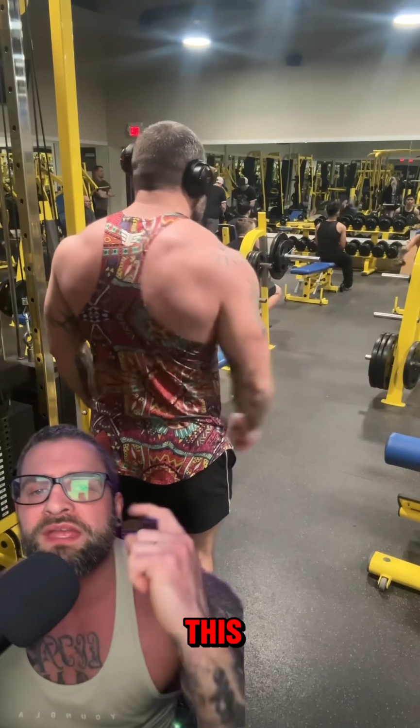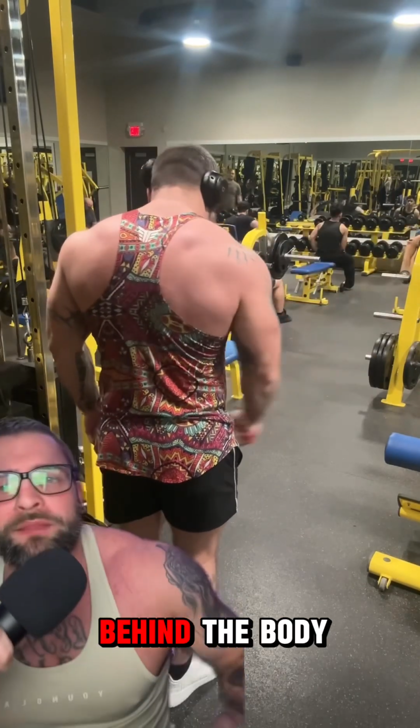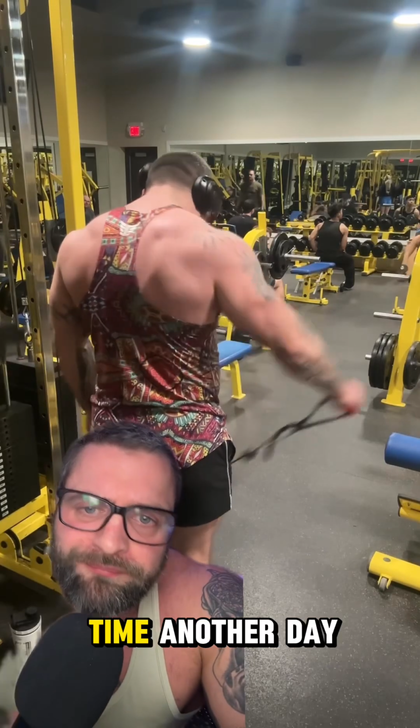You can see here from this angle the tremendous activation I'm getting on these. There are some different variations on these we can do as well, such as behind the body or leaning Egyptian lat raises, but we'll look at those another time.